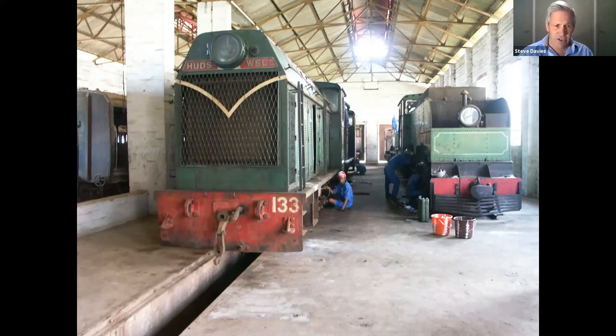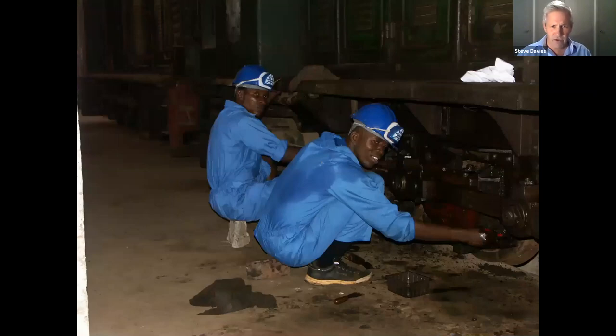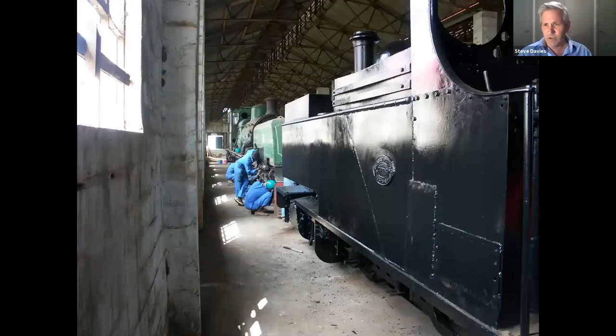So cleaning was the order of the day, and I'm a hands-on guy, and it certainly helps keep the weight down, I can tell you. But you have to get stuck in with these guys. But it was really, really good. Really enjoyed it. But we then got to the point where I wanted to paint something just so the guys could see a bit of progress. So we started off with that, with the Hunslet.